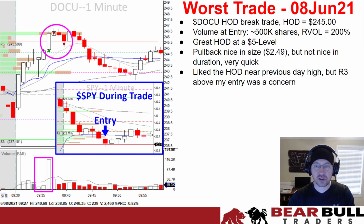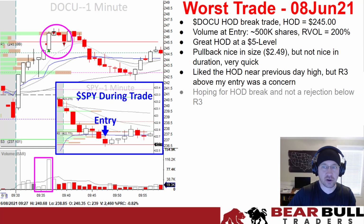But R3 is a little concerning above my entry. You have the R3 Camarilla pivot at 245.60 essentially, and that is a place it could reject from. So I got a little bit of room between that 245 entry I'm trying to get and that possible rejection zone, but I'm hoping it doesn't reject below it. It doesn't have to reject exactly at R3. It could happen below, and if it rejected 30 cents after my entry and went back hard, that could hurt.